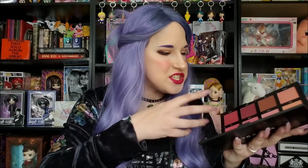You're getting 1, 2, 3, 4, same configuration. Can you see it? You're getting 4 matte blushes, 1 kind of satiny one, and then 3 shimmers. These I just didn't enjoy as much. I don't know if it has to do with my complexion, but they just didn't look as nice on my skin.